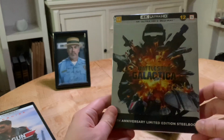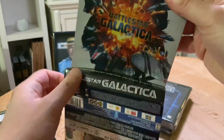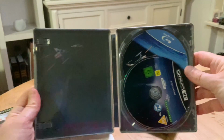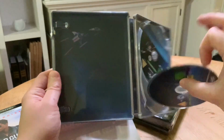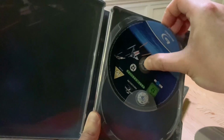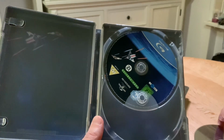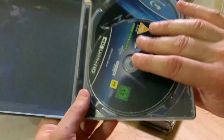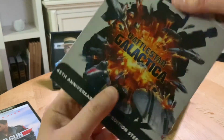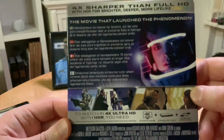And here's a steelbook, Battlestar Galactica. Let's see what it looks like on the backside. Let's have a look at the specs.